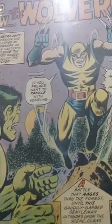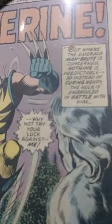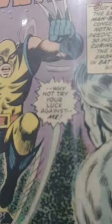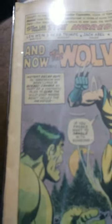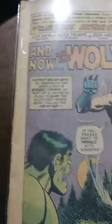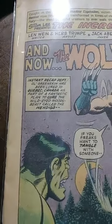Speaking of Herb Trimpe, I love the dialogue here. It's so Wolverine right off the gate. "If you freaks want to tangle with someone, why not try your luck against me?" Love the voice. That's good. His outfit, and they mention how ridiculous his outfit is. "A battle that rages through the forest until this gaudily garbed gentleman intrudes upon the scene. Claws bared, teeth clenched, his face awash with almost feral fury."